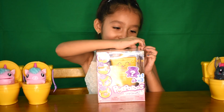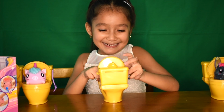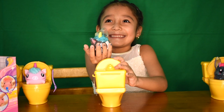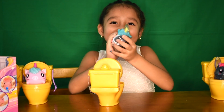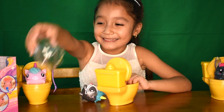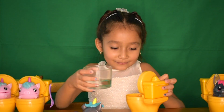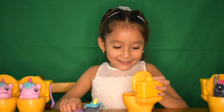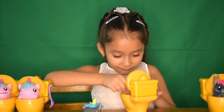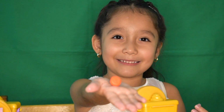Okay, let's open the next one. Not a kid, not a dog! Not a dog! That was gonna get a new one. Let's add some water here. Oh, I found a little orange puppy. Here, so cute.